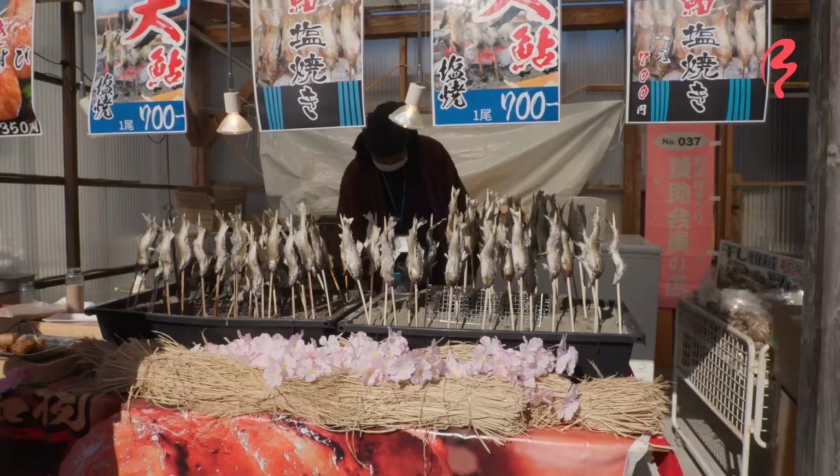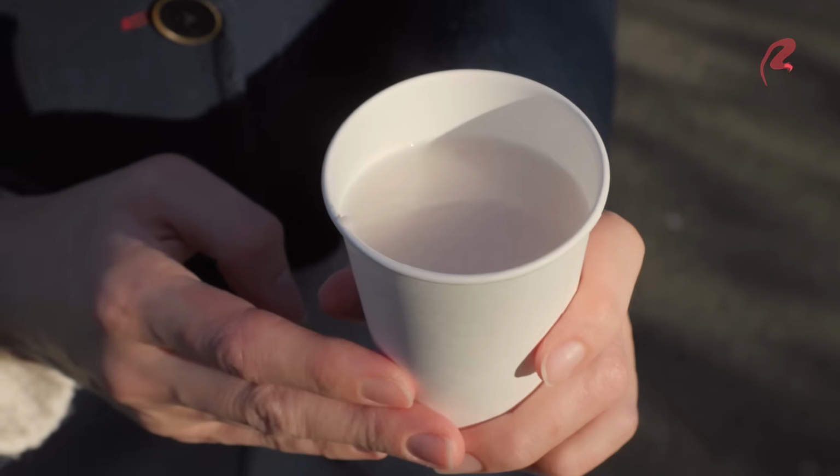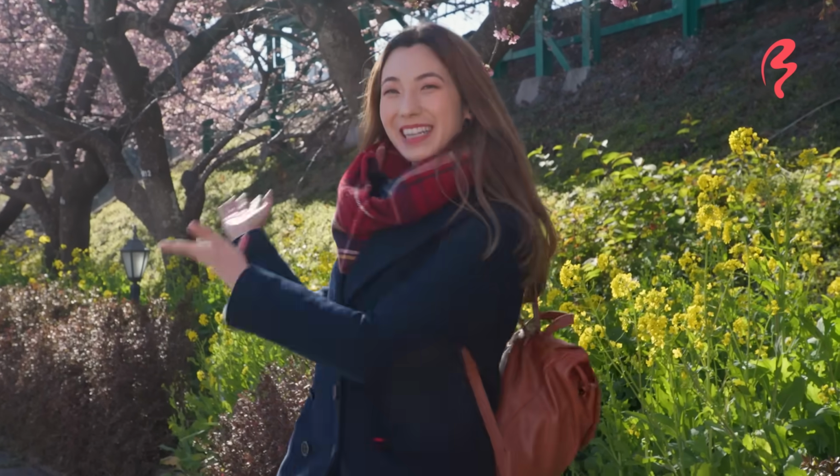And here you can enjoy a lot of different street foods. There's a lot of cherry blossom themed foods you can enjoy here. So I'm looking forward to seeing what kind of cherry blossom foods we can find, and maybe we can enjoy some of them underneath a cherry blossom tree, as is customary for Hanami season or cherry blossom viewing season. So let's go explore.